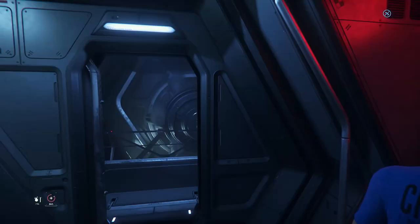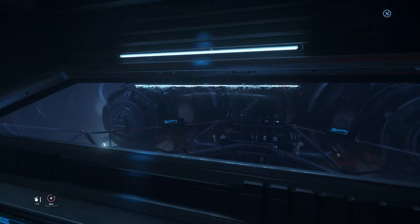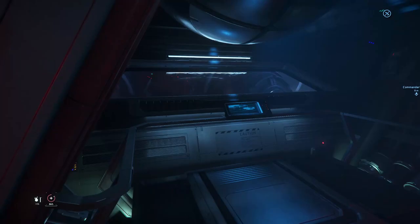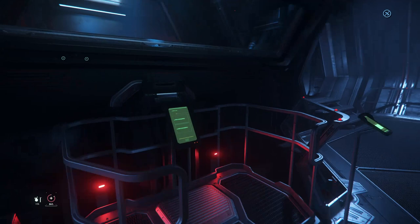All right, so right here, this is the engineer station, which looks onto the reactors over here. It's going to be cool for future stuff, isn't it? Have a guy looking after stuff. Yeah. Just pottering around your ship. Yeah, this is everything that you need.